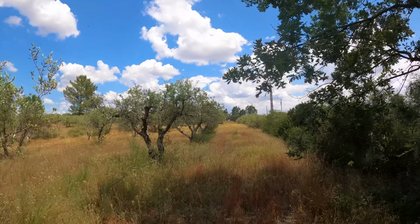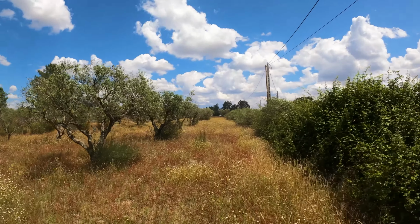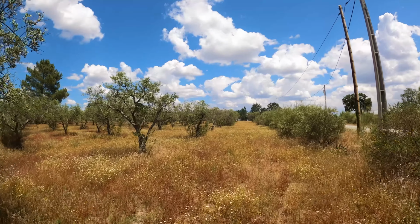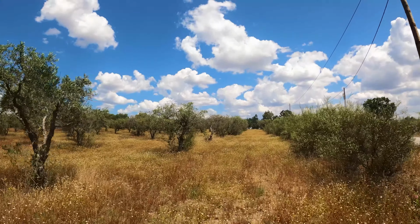You can see this boundary on this side has a nice bramble hedge, so a nice natural barrier. The farm along here goes all the way down to where those pine trees are down at the end. And it actually has a copse of pine there at the end as well, so there's a couple of little sections of forestry on this land, which is really nice. And you can see all of these olive trees are quite nicely pruned. They need a little bit of cleaning up, but not too much, so that's good.